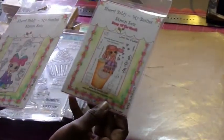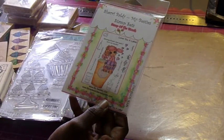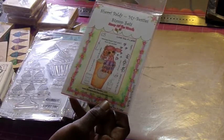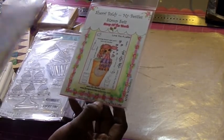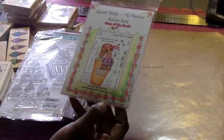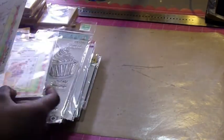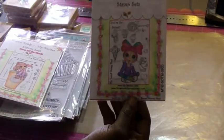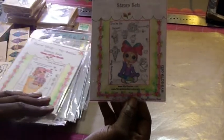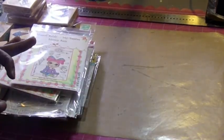So I have this set right here. These were some of the exclusive ones that came with the monthly stamp kit that she was doing. I think she still does it, and if she does, I'm definitely going to be going back into that because I love these My Bestie stamps, y'all. This one is called Love You a Latte. And then this one here is called Sweet Homie B. So I got those. And then I have these stamps here.